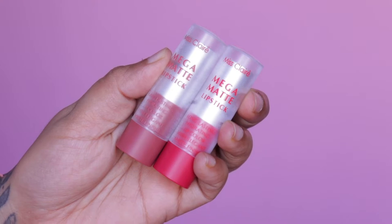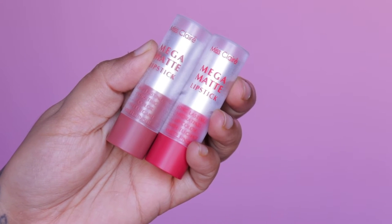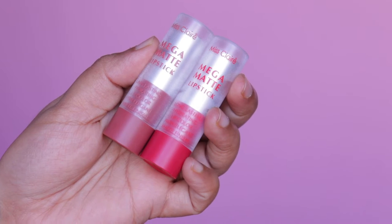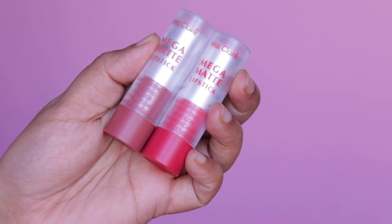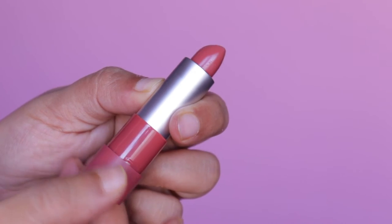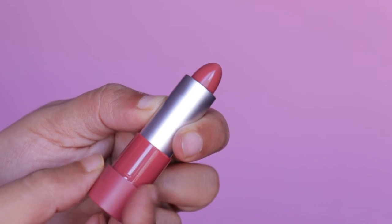Now like I mentioned before, they do offer about 21 shades and these are priced at 250 rupees for 3.5 grams of product. So this is how the packaging looks like, which comes in this frosted transparent tube with color coordinated writing and the packaging as well. It is not exactly color coordinated, but kind of. And at the bottom you have the shade number. And this is how the actual lipstick looks like. And now let's finally move on to the lip swatches.